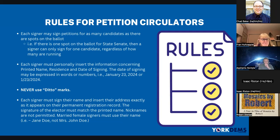Never use ditto marks. This is the one thing that I see every year that I've helped with petitioning, the ditto marks. You have more than one person in a household. They sign their names and they see, oh well, my partner, my son, my daughter, whoever it might be, wrote out the address. I'm just going to put ditto marks in the boxes below that, so I don't have to write them out again. That will negate that particular signature. You need to make sure that your signers are writing out completely all of the information for themselves, not using the ditto marks. Each signer must sign their name and insert their address exactly as it appears on their permanent registration record. So we talked about this already, that the signature should match what's on their voter ID card.